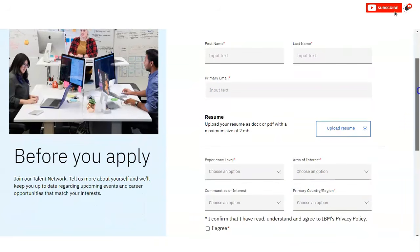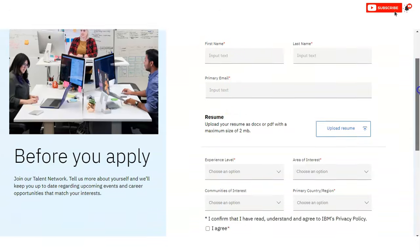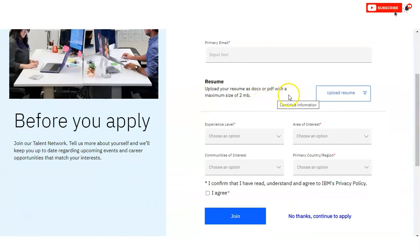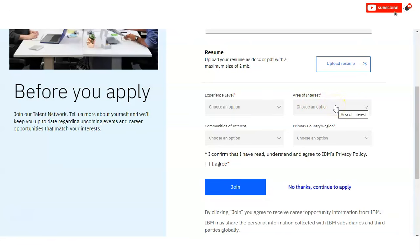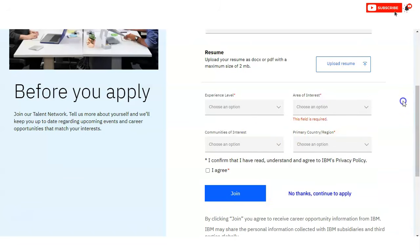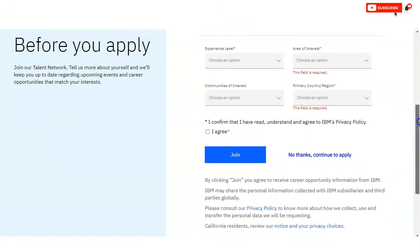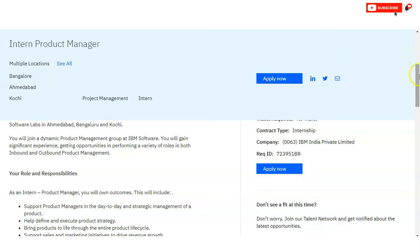Here you can write your first name, last name, and primary email. The star marked fields are mandatory, so you have to fill them. Then you have to upload your resume in DOC or PDF format with a maximum size of 2 MB. And friend, please make the resume properly, with no spelling mistakes or any types of errors. Then you have to select your experience level. Then you have to select your area of interest, like cloud consulting, data analytics, project management, research, software engineering. Then you have to select the communities of interest and primary country. You can select according to your choice, and then you have to accept the terms and conditions. If you want future job notifications, you can click on join and apply. If you don't want any notifications, you can directly click on no thanks and continue to apply, and you will be applied for this internship of product manager.